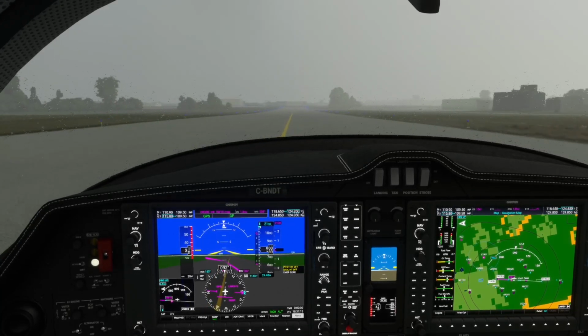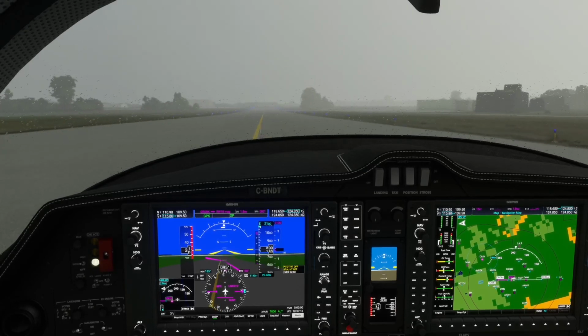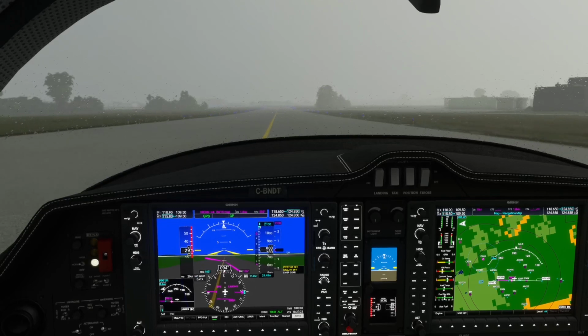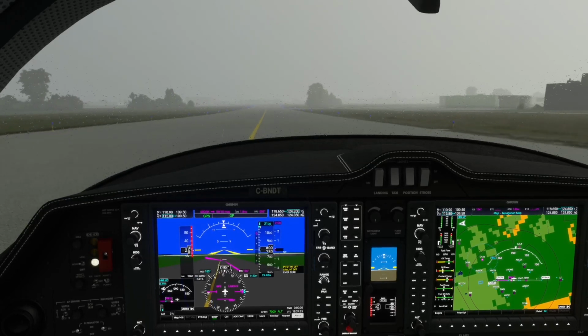So it was a pretty good flight to Winnipeg today. The weather overall wasn't too bad. It's rainy here, but definitely doable. Got to see how to make a transition and switch to another approach there.